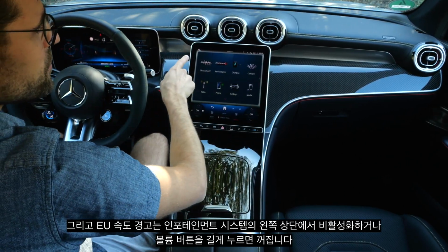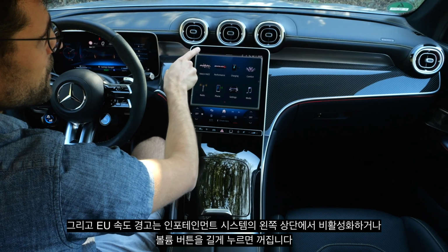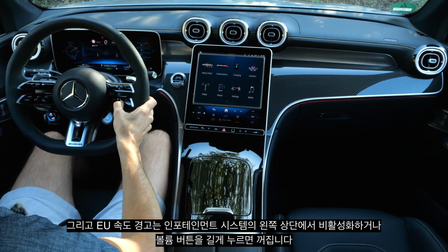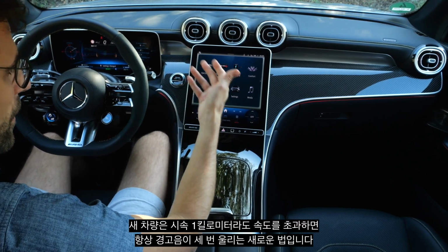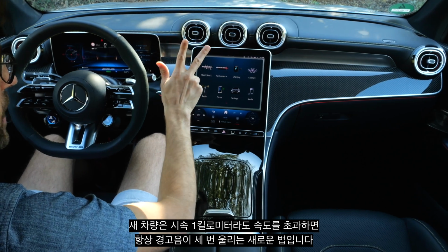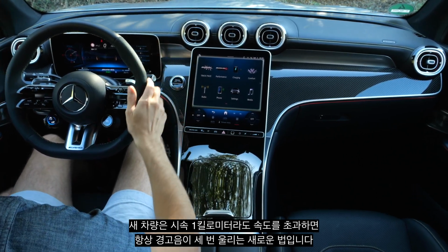And the EU speed warning you deactivate here on the top left of the infotainment system, or press and hold the volume button. It's a new law actually that new vehicles always get a warning chime with 3 chimes when you exceed the speed even by 1 kilometer an hour.